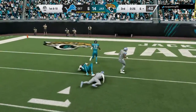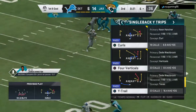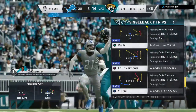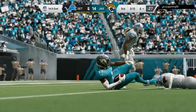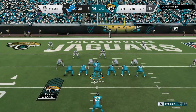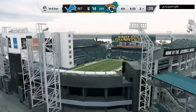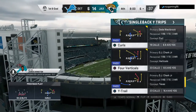This will be caught inside the 10. And down he goes, taking it inside the 10, just shy of the 5 at the 6. A really good pickup of 28 yards. First and goal at the 6-yard line. Trying to get one more in here before the quarter breaks. Let's go, D. It'll be first and goal when we come back. We'll return with more after this break.